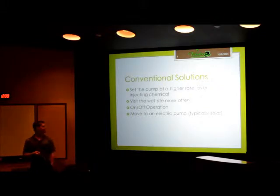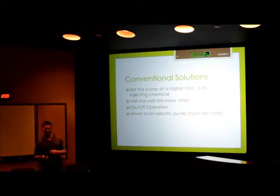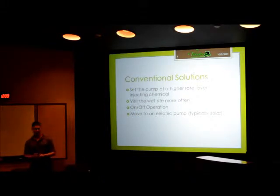Another conventional solution is on-off operation. I've actually come across this a couple of times, and I don't think it's continuous injection. It's really more spot treating or batch treating. I've seen it everywhere from turn the pump on for 1 day, turn it off for a day, to starting it up for 2 hours, leaving it off for 6, starting it for 2, leaving it off for 6, then shutting it off overnight, coming back, and doing that for closer wells. Not continuous injection, folks, I really don't think. You're not getting continuous protection on your pipeline or your downhole. You're getting little spot injections.